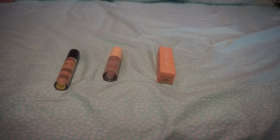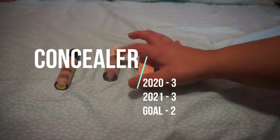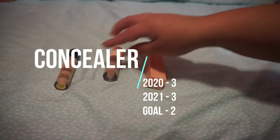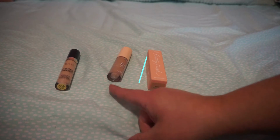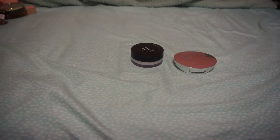All right, next category is concealer. In January of 2021, I was at 3. My goal was to be at 2, but I'm currently at 3 here in December 2021. My goal is to be at 2. I really just have a backup for the Pretty Fresh one, which I think is a better shade match for me. This is 90W, this one's 85N. It's just the wrong undertone. I think this is going to be a better match for me. But for now, I'm going to keep them. I'm going to finish this one because it's not too bad where I can make it work. And that's that.